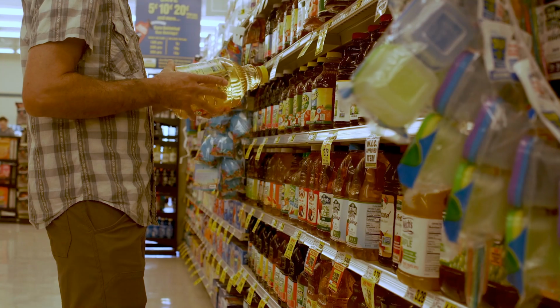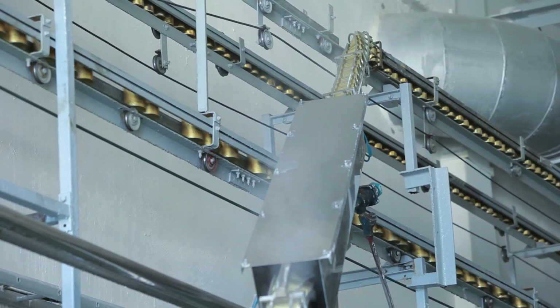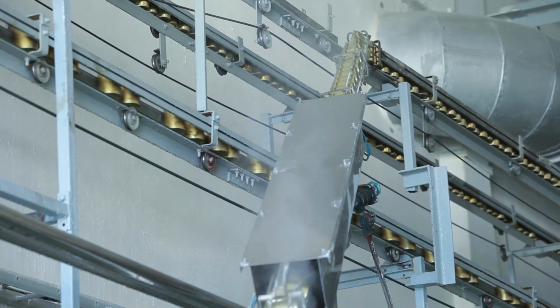There we have it, the 5 innovations in food processing machinery that are causing a big change in the industry.